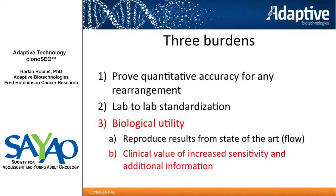You've been hearing quite a bit about this. So our first standard of burden, I would say, is showing that we can reproduce the flow results. And I think David, as well as Malik and Aaron, have really showed quite a bit of data that we reproduce what flow gives. We almost never get a false negative, meaning that if flow finds residual disease, we find residual disease. There's this whole other case of where we find residual disease and flow doesn't, that hasn't been fully fleshed out yet. But the first burden of proof is just to show we can reproduce what flow does, and I think that we've crossed that threshold.